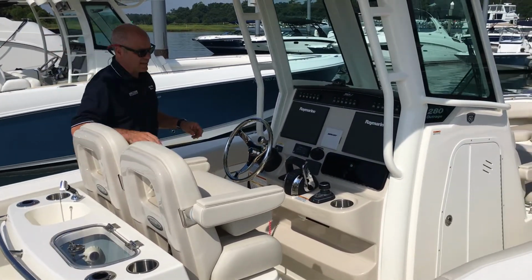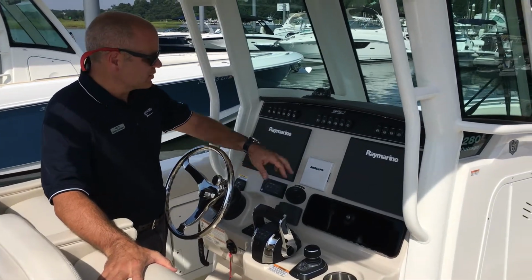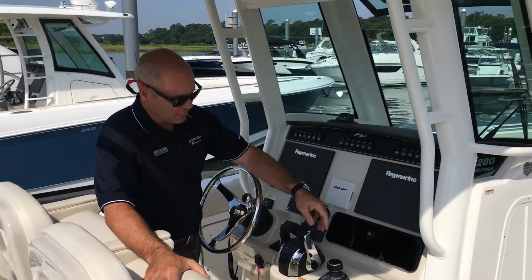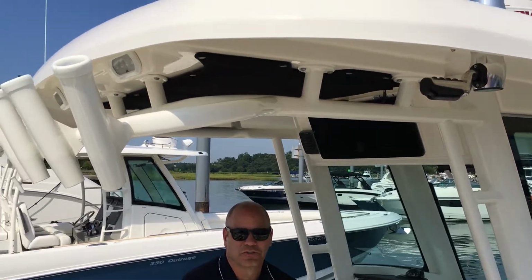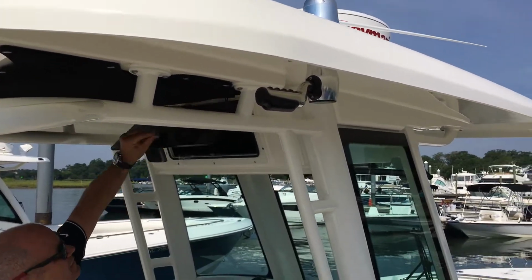As we move forward to the helm area, we have twin Raymarine screens here with the Mercury Vessel View. We have the active trim system, and we also have joystick control with the beautiful, awesome Skyhook feature. Storage up above, storage here.